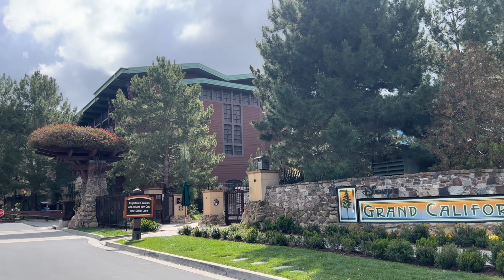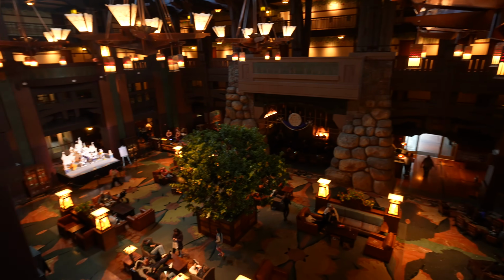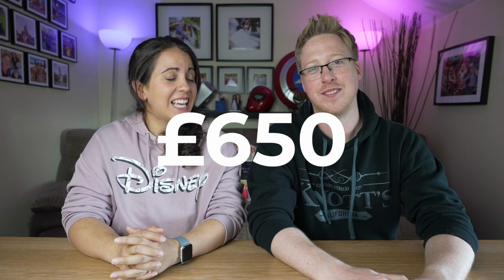We were only going to have one night there. That changed, and we ended up booking 5 nights there at £650 a night. Now it is an expensive hotel. There's probably cheaper ways of doing it by doing it through DVC rental. We don't recommend doing it this way, if I'm honest with you. Is the hotel worth that amount of money? Subjective. We wouldn't pay it again, but we're glad that we stayed there at the same time.